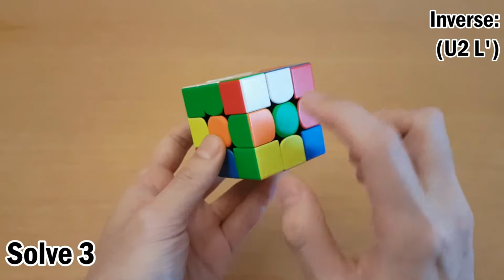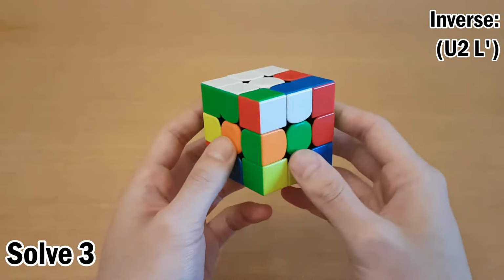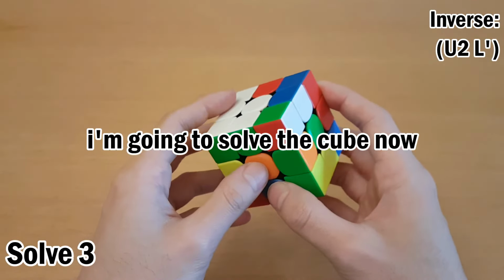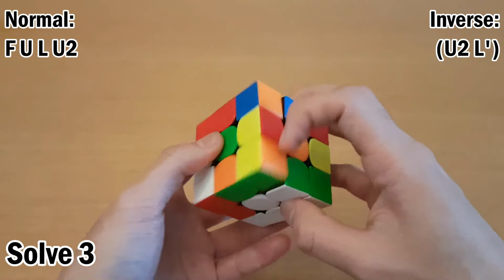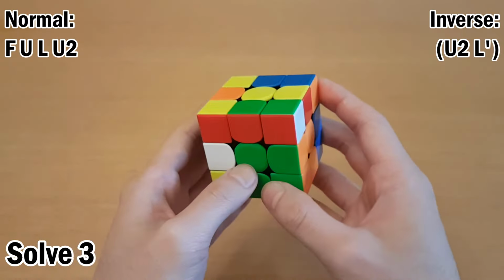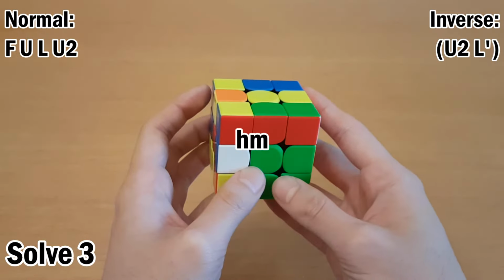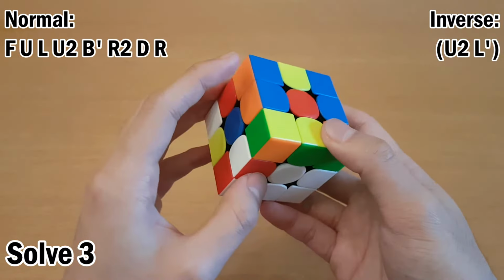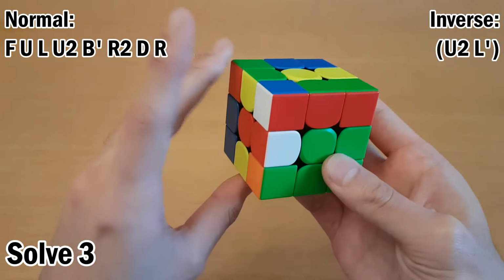So back in the normal scramble, I have this flipped edge and this one, and I thought, oh, that's unfortunate. Why didn't I see that? Anyway, I'm going to solve the cube now so I can continue. So I just flipped the edge, and so now I have a 6 move 2x2x2 instead of 5, and then I saw this pair. So I thought, this could be pretty good. So next I wanted to insert this one here along with the white-red piece, so I attached this one here, and put them in together.